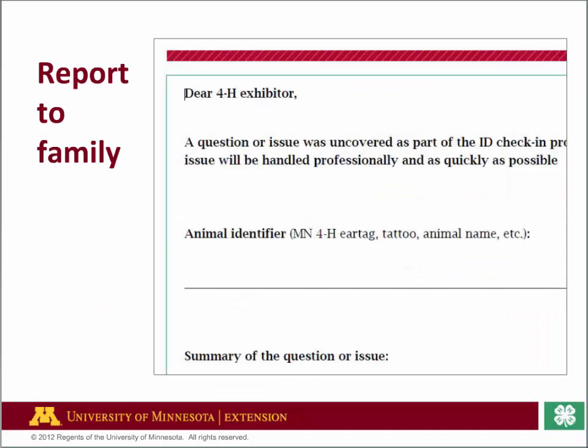You are also being asked to clearly and professionally communicate with the family about any issues or questions that are uncovered and what follow-up they can expect. To help with that, a family letter template will be provided to you. Fill in the information requested on the form as completely as possible. Make sure that you give this to the family and that they understand what you have written. And once again, please be friendly and supportive when working with families. It is stressful and difficult to be on that side of an ID issue.